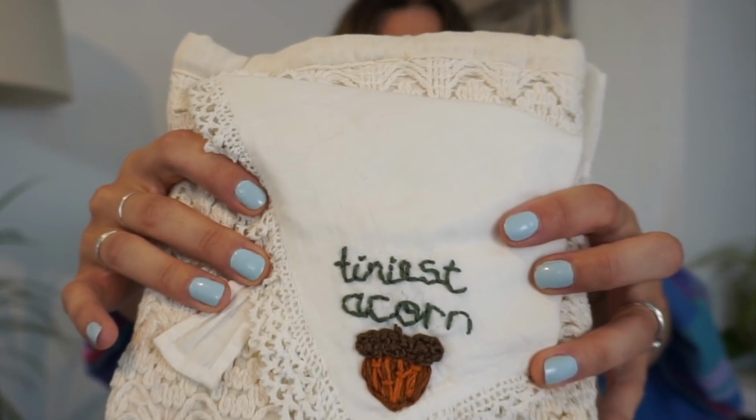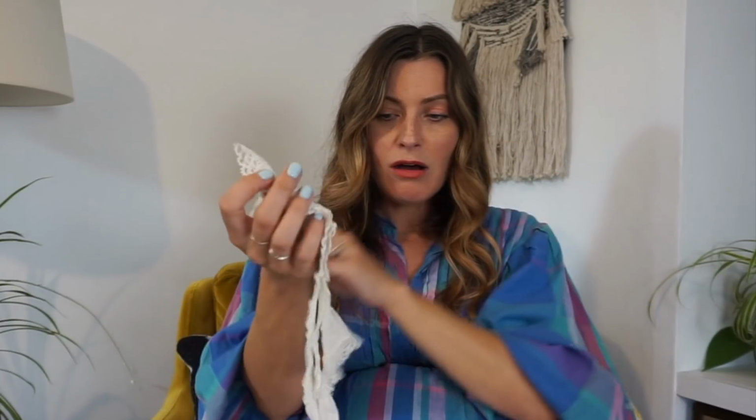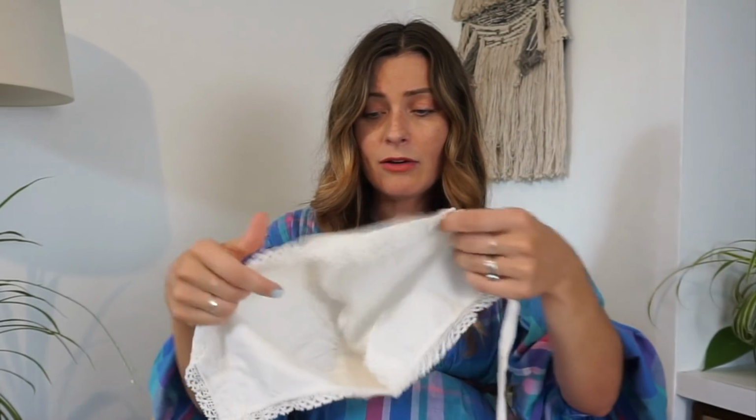Oh my gosh, you guys, how cute. Tiniest acorn. So sweet. It's a little baby bonnet. Oh my gosh, how cute. That is adorable. Wait, can I wear it? You guys, this is so cute.